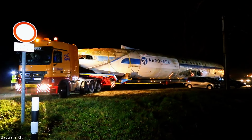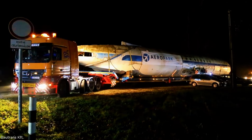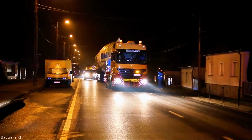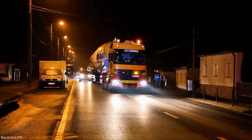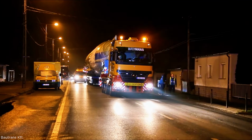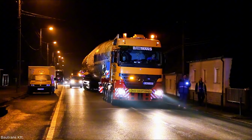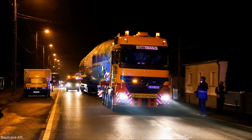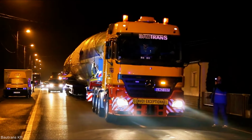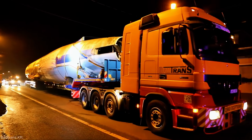On November 17, 2014, at 8 p.m., the transportation of the former Ilyushin IL-18D aircraft fuselage began from Abdel to Kosache. The fuselage, measuring 36 meters in length, 3.6 meters in diameter, and weighing 20 tons, was moved in a single piece. The convoy carefully maneuvered through narrow roads and intersections using a specialized low-loader trailer. The massive structure was securely fastened to prevent any movement during transit. Escorts guided the transport, ensuring safe passage through urban areas and under power lines. After hours of nighttime travel, the convoy successfully crossed the Slovak border and continued toward Košice.